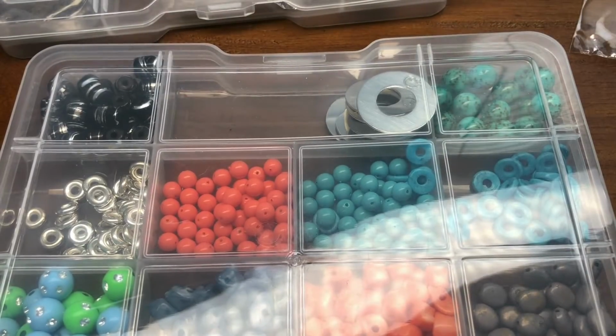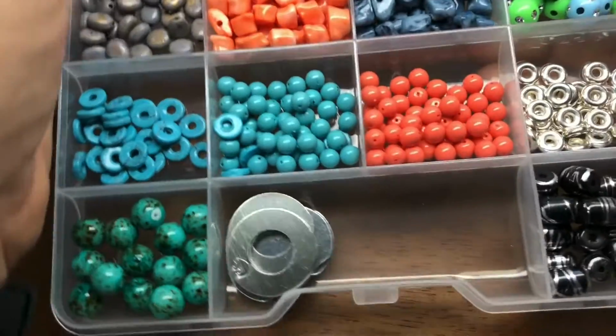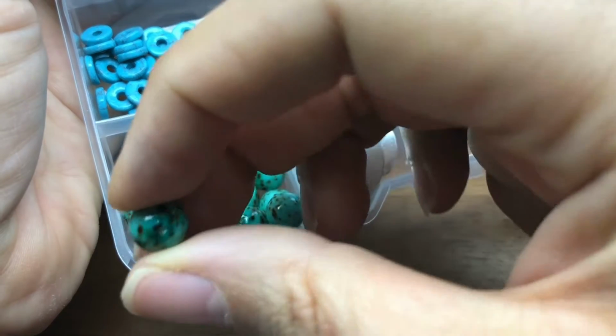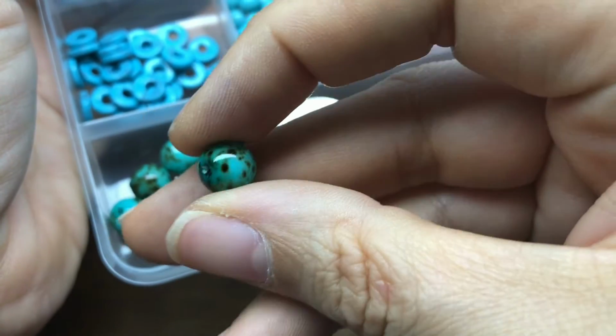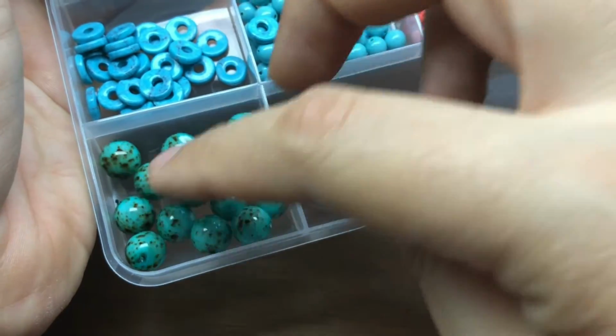Let's see. Oh, there's another box. Let's see what's in this box. Okay, so I can't tell. These are really cool. These are really neat. They look like little robin's eggs almost. Not the right shape, but definitely the right feel. Those are really, really neat. I want to use those in a bracelet.